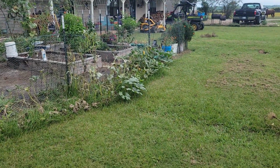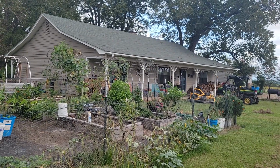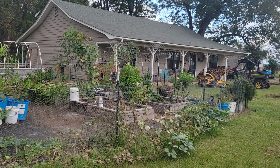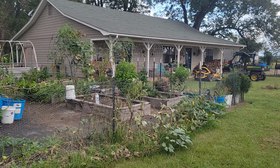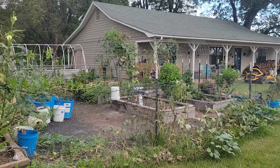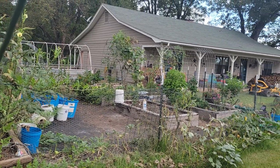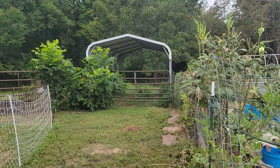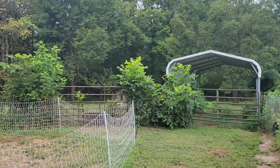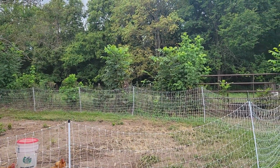Morning, y'all. I had a friend that lives off away message me wanting a tour, kind of like the front yard, I guess. So anyway, house right there, the garden right there, and the hoop house. You can probably tell that much in the video, but then there's a gate that leads back here to this one section that runs next to the woods. We've got like 20 acres of woods over there.